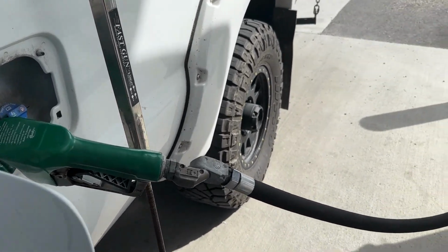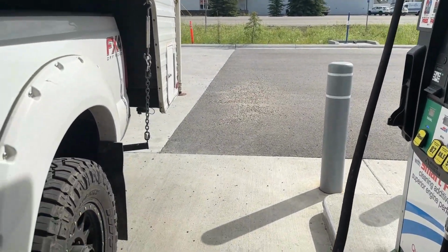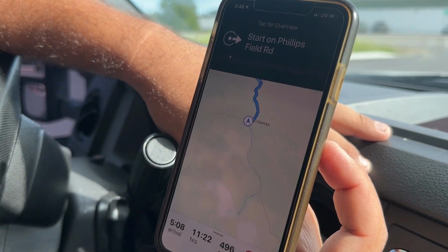Topping off the fuel tank here in Fairbanks, because the next destination we're going to, we will need all the fuel we can get. Starting route to Dead Horse.